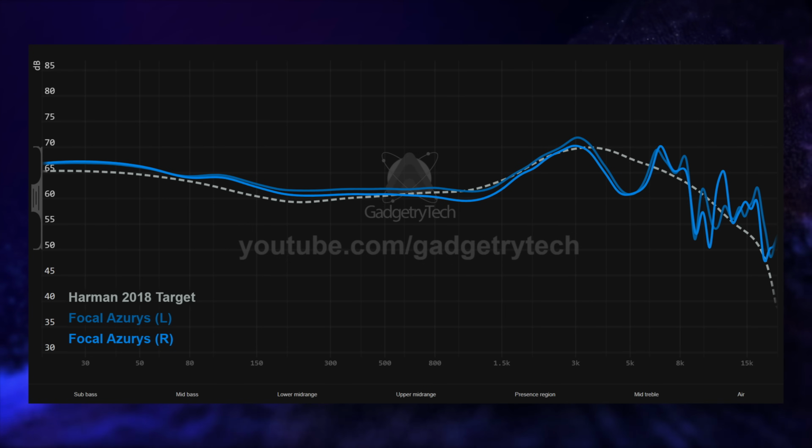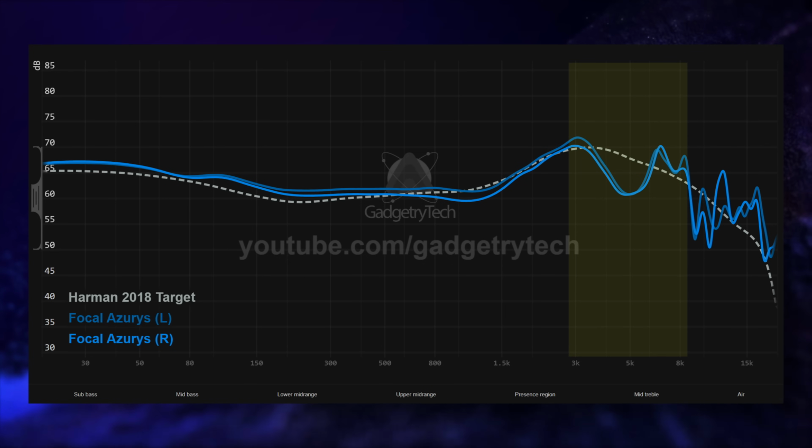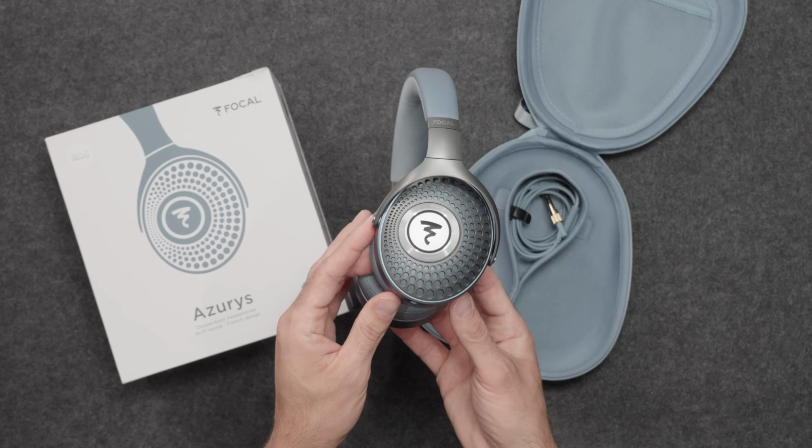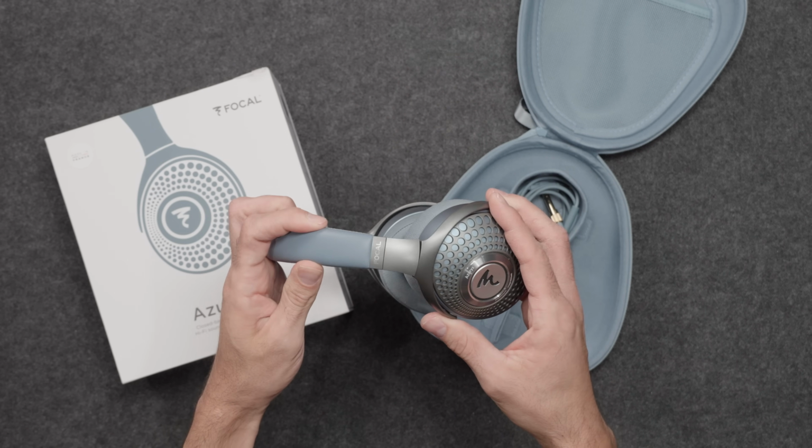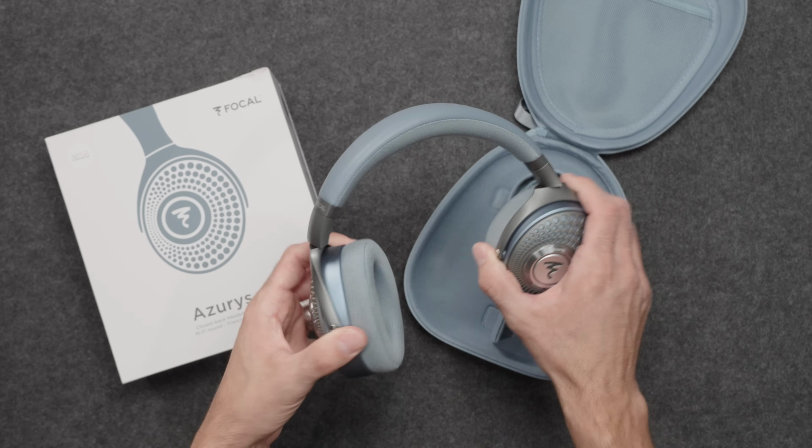The only real issue I have is the upper mid-range and low treble. The Azurys shifts the pinna region slightly right, followed by a rather large recess and relatively tame treble. This causes two things. One is a slight glare that exposes itself from time to time, or two, you might find that some songs do not have the same amount of detail or clarity you were expecting.